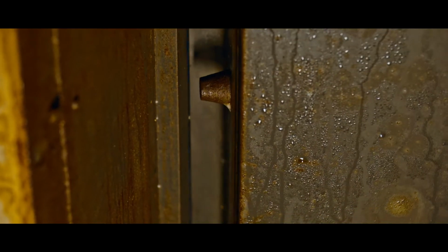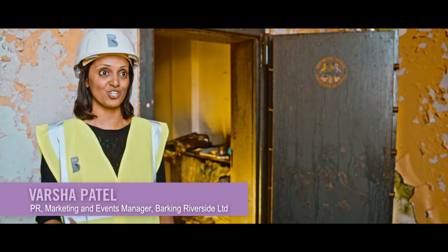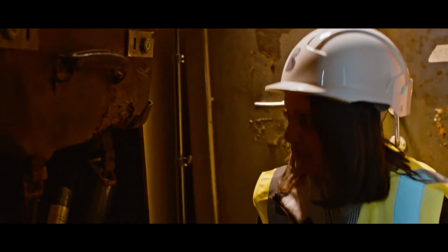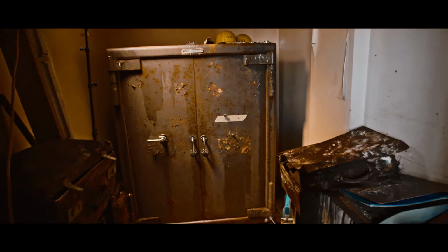My heart was pounding. Actually seeing that door open was just absolutely amazing. We've been waiting such a long time for it. It's been really exciting today. We found lots of documents inside, some stationery. You can see the stapler, which is probably older than me. I was just blown away by what was inside. And also, most excitingly, another safe inside the larger vault.